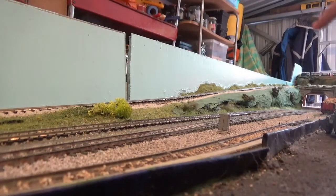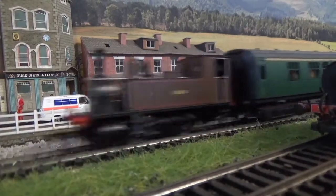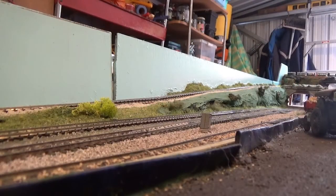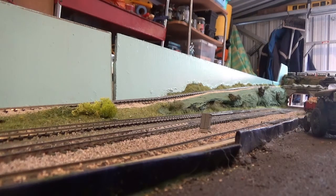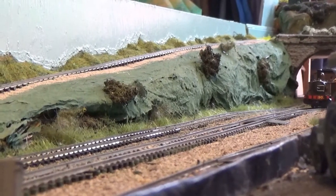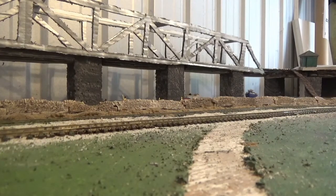But there is a slight gradient on this section. On other sections of the layout, such as here, she manages them perfectly fine. However, if we put more than 3 coaches behind her, she starts to struggle and then stalls, which you can only just about glimpse down the bottom there. But on the other sections of the layout, such as this section here, she of course can manage them with ease.